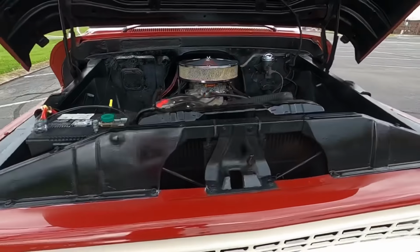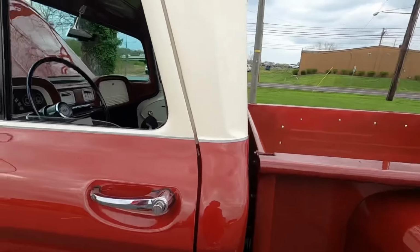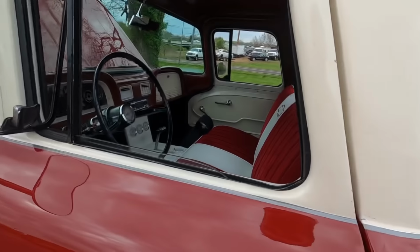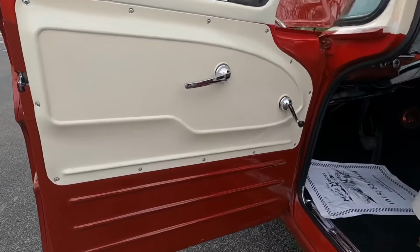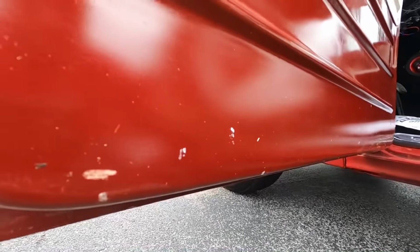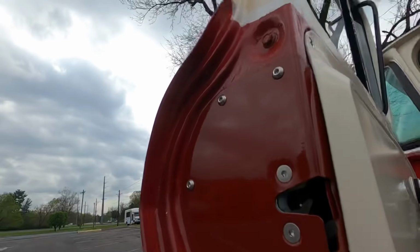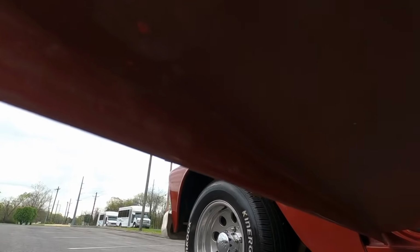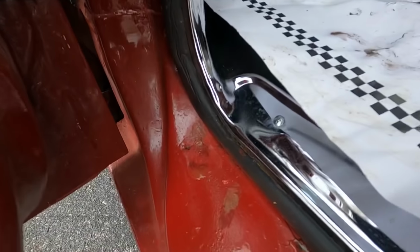All right, let's go ahead and check out the interior. See what else we got going on. Coming up on the door panel here. A few little blemishes there. See some chips down in the bottom corner. Edge of that door, a little Bondo trying to pop out there. And at the bottom here, chips there in the corner.